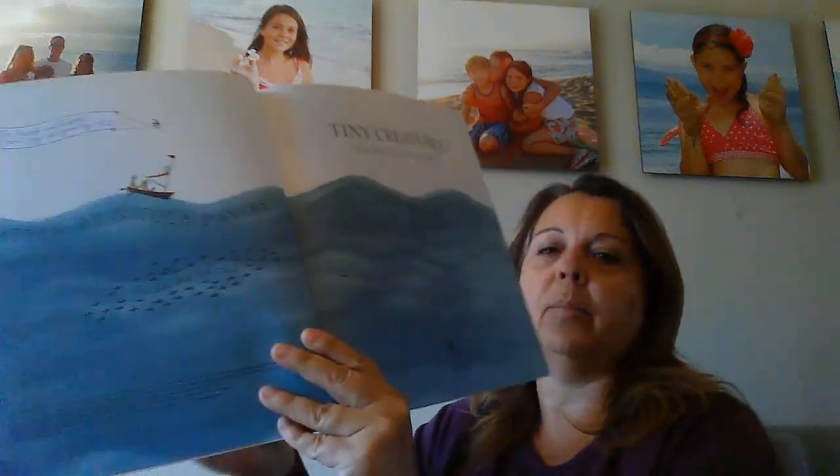The author talks about some kinds of microbes called germs. What do germs do? So that's our focus question today. What do germs do? Tiny creatures. Title page.